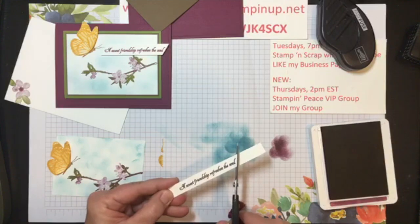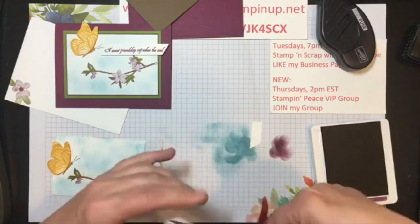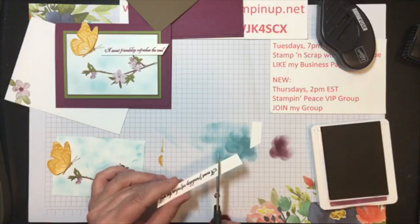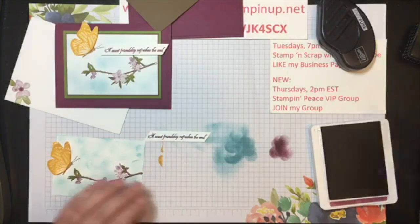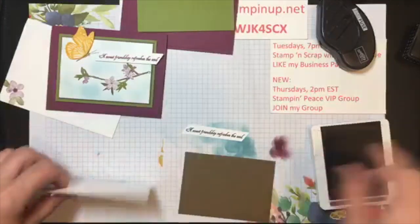That's okay. And this time I'm just going to cut each end at a slant. Okay. Sometimes I leave the ends square, sometimes I make a banner cut. This time I'm just doing that slanted cut. Okay. Now let's put the pieces together.